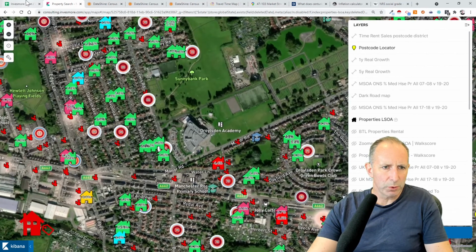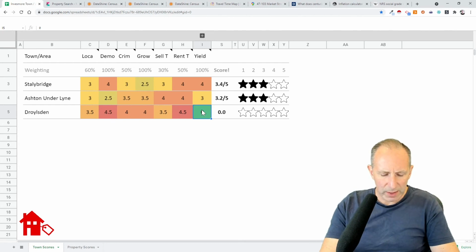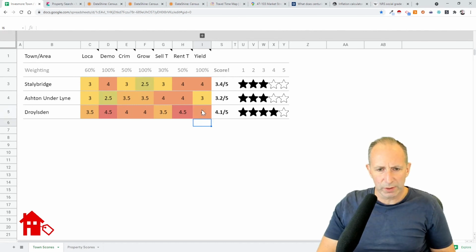And overall, let's get back into it. So let's give it a yield number. I'm going to give it a 4 on yield. I think there are some good deals in Droylesden, and I think on a load of levels, I think this area works well. So let's see what the scores are. It's come out overall as a very strong area. I'm really pleased about that score.